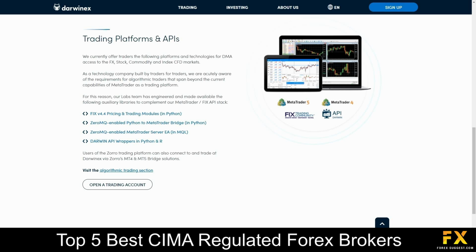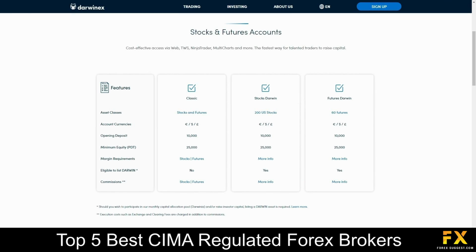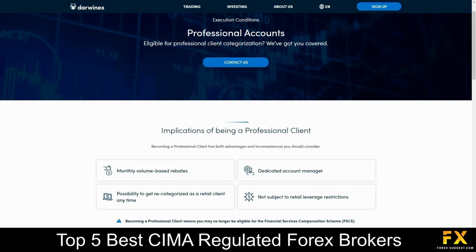Featured platforms are available on the MetaTrader 4 and MetaTrader 5 trading platforms, as well as virtual private servers provided by Beeks FX that offers traders ultra-low latency solutions. Their accounts are available on Classic, Stocks and Futures Darwin trading accounts, with access supported via WebTrader, NinjaTrader, and more, as well as Forex professional accounts.